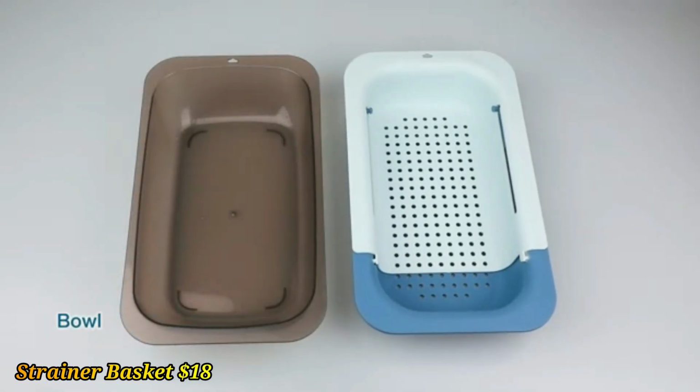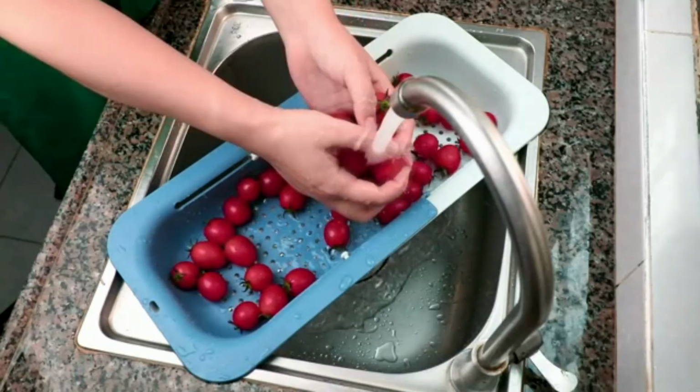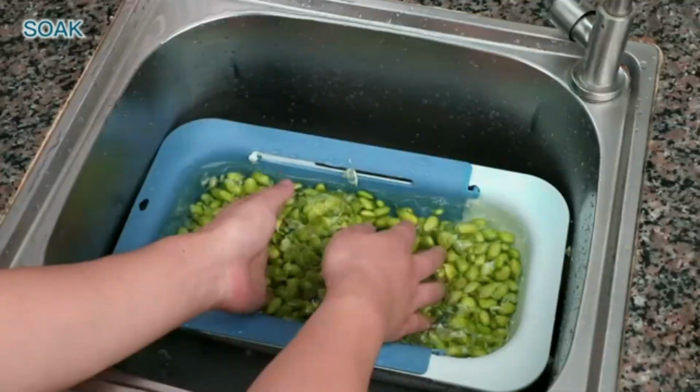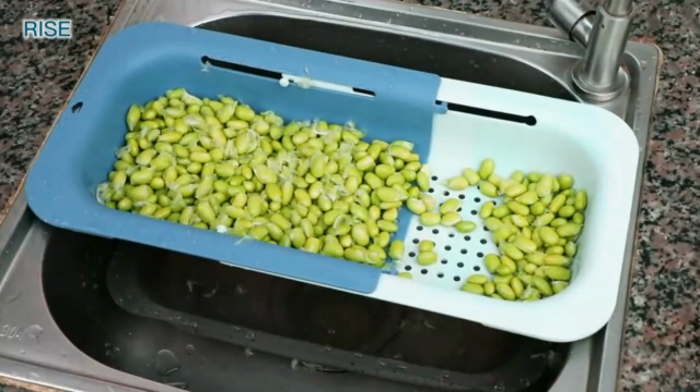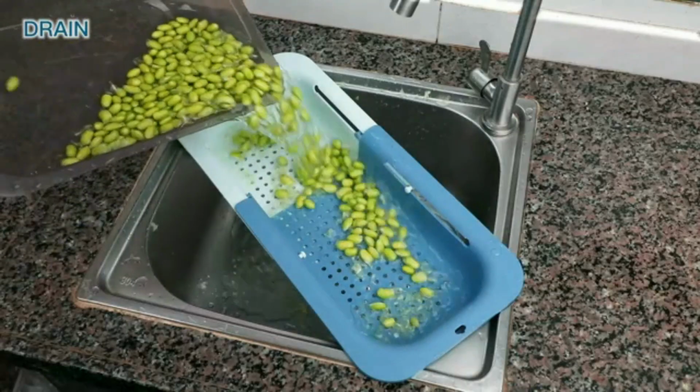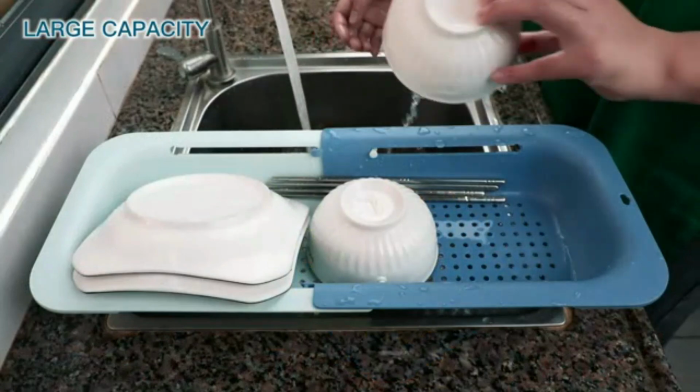Next, Strainer Basket. A versatile strainer basket for rinsing fruits and vegetables or draining pasta. Designed with fine mesh for effective straining. It has sturdy handles and is heat-resistant, allowing it to handle hot and cold foods with ease.